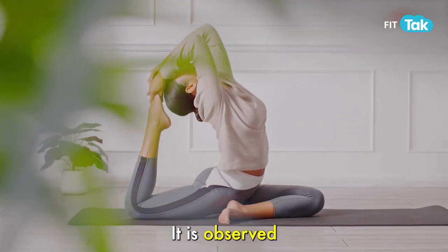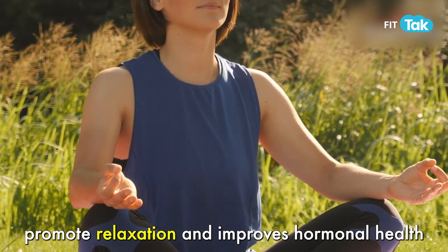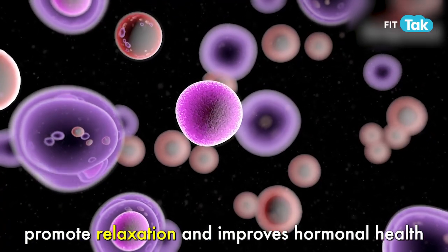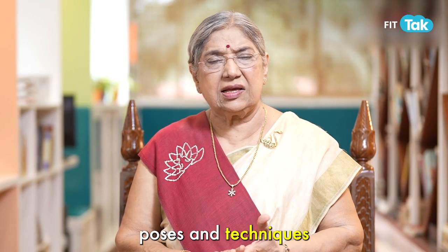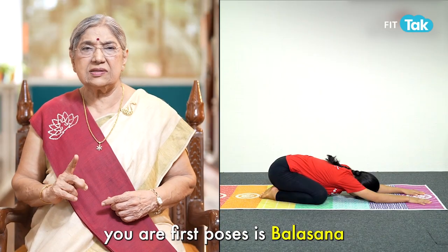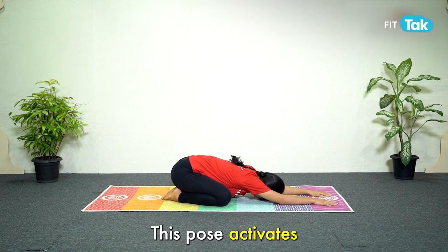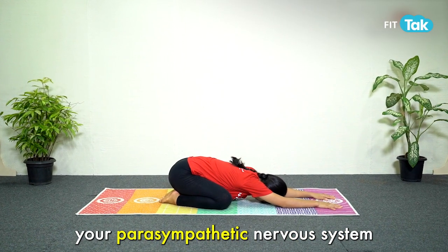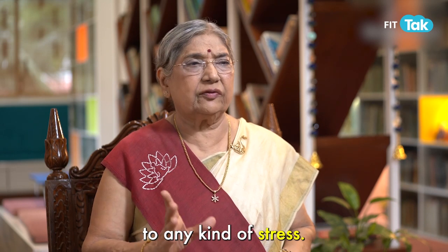It is observed that yoga regulates blood circulation, promotes relaxation, and improves hormonal health. Now let's see some yoga poses and techniques that can help you. Our first pose is Balasana, even called as child pose. This pose activates your parasympathetic nervous system and calms your body's response to any kind of stress.